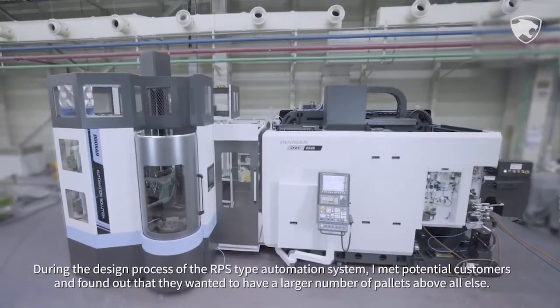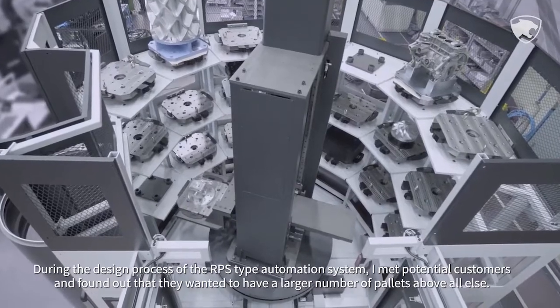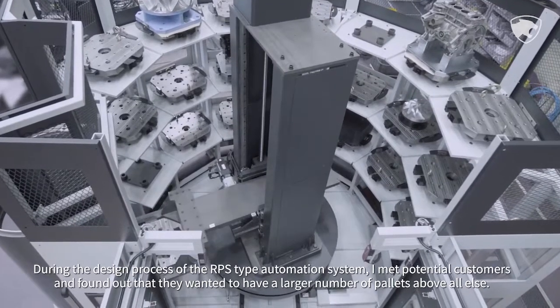During the design process of the RPS-type automation system, I met potential customers and found out that they wanted to have a larger number of pallets above all else.